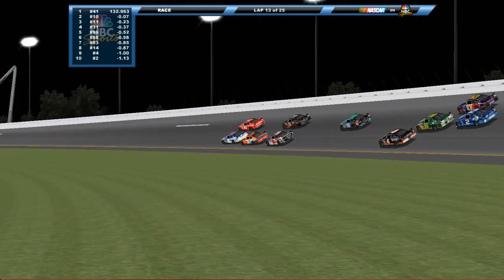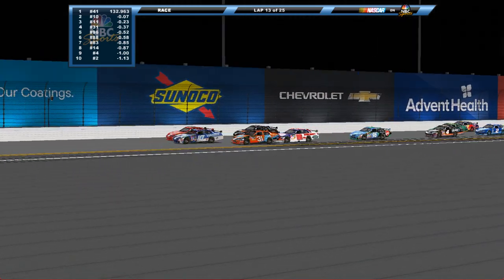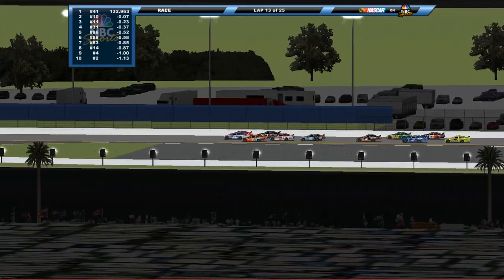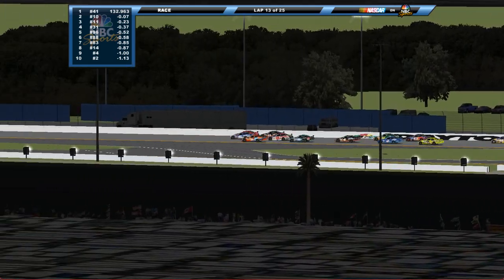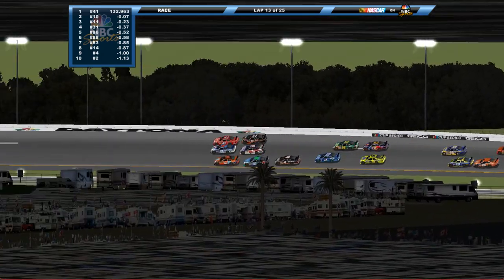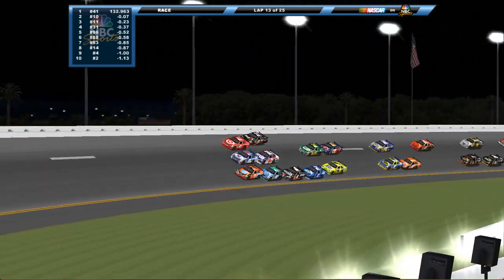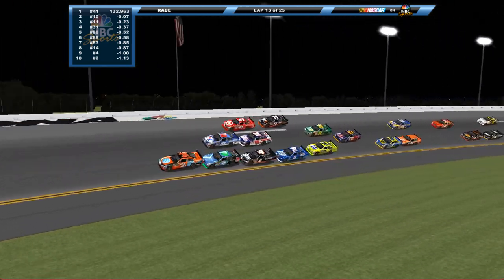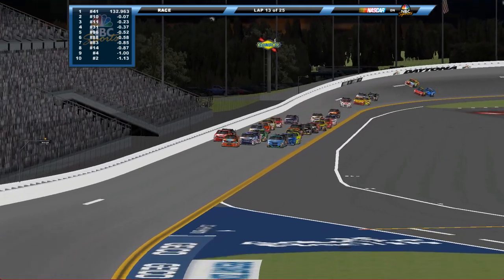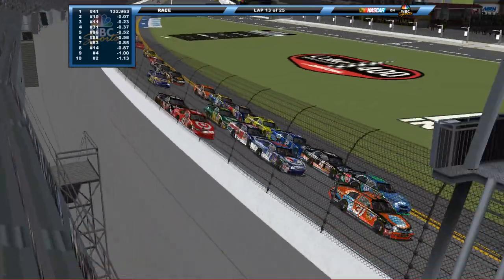But now the 10 has a good push from the 31. Now the 31 looking to the inside. He's got a push from Dale Jr. Jr.'s going to stick in the middle. Now the 96 ducks low. Dale Earnhardt Jr. right to the rear bumper of that 10 car. Heading through 1 and 2 yet again. Looks like it's going to be all Jeff Burton at the stripe.